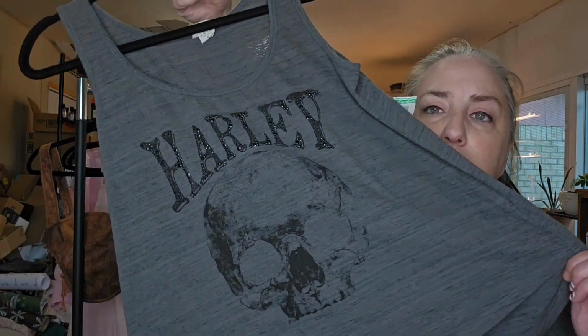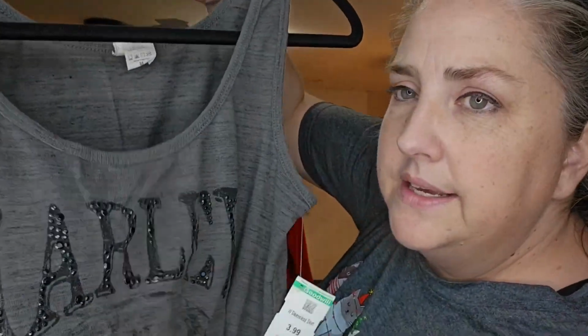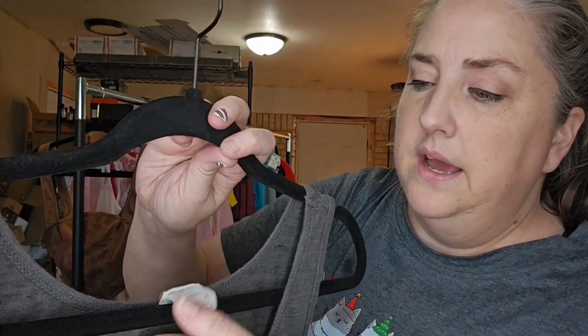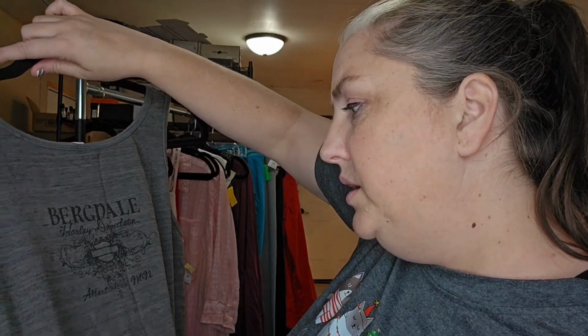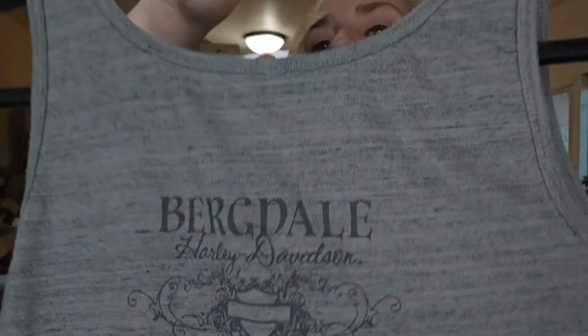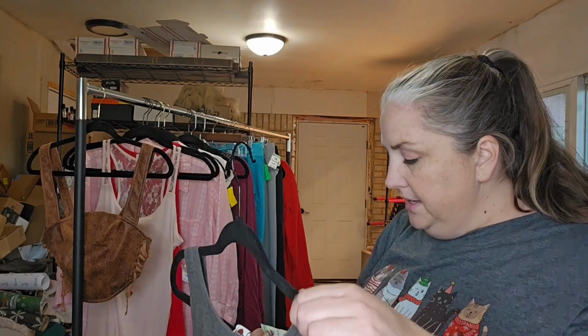The next item is a Harley Davidson tank top, women's tank. It has a skull on the front, and then it says Harley, and it has these little jewels, as you can see. It is a size medium, and I don't know if you need to see the tag, but there it is. It's from Bergdale, I'm not sure. It says Albert Lee, Minnesota, I think. I don't know if you care about that, but there you go. It's on the back. And it's just this really cute little gray tank top.